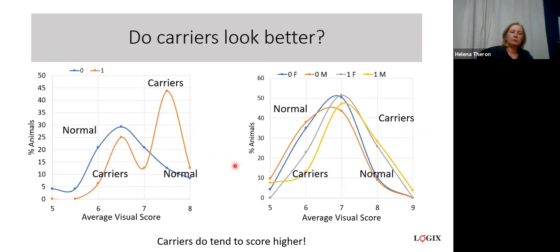Do carriers look better? Is that maybe why they more easily get selected for, and why the gene has spread in the populations? We have two herds that have scored their animals and afterwards tested them to see who's normal and who's carrier. And the effect in the two herds was exactly the same. If you looked at who scored 5 and 6, there were more normal animals than carriers, but among the high-scoring animals, more carriers scored higher than the normal.